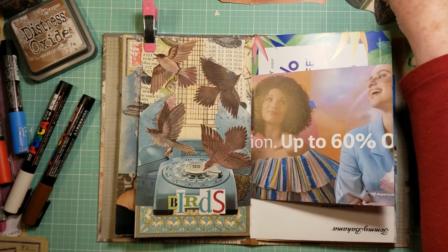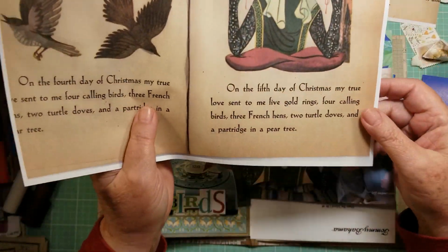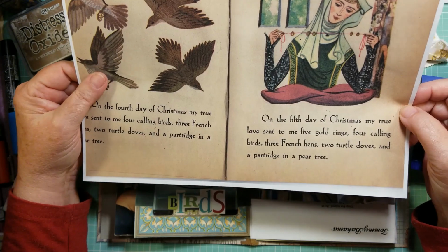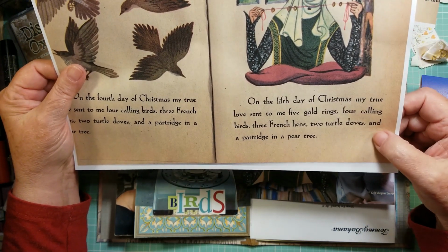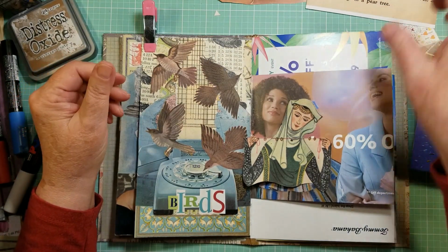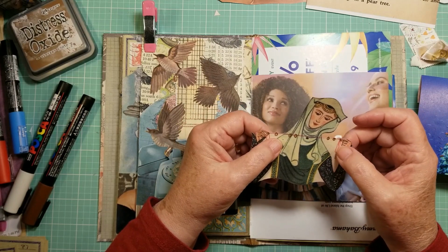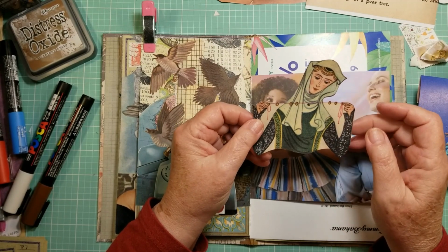I cut the figure out of the page for the 5th day of Christmas, and on the 5th day of Christmas, my true love sent to me 5 gold rings, 4 calling birds, 3 French hens, 2 turtle doves, and a partridge in a pear tree. So I knew I wanted to use this main character because she's so well drawn and such a pretty face, but I didn't know exactly how I was going to use the figure.